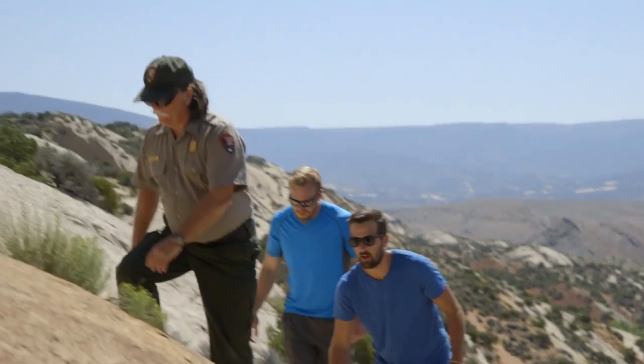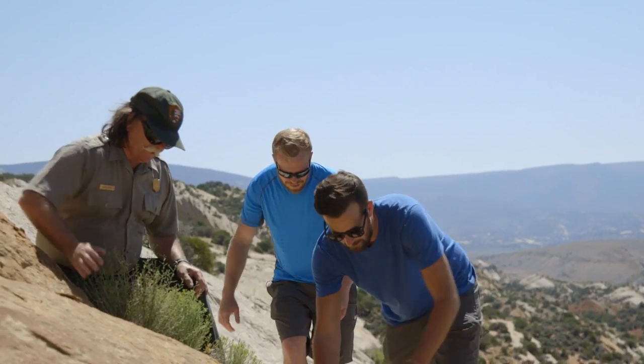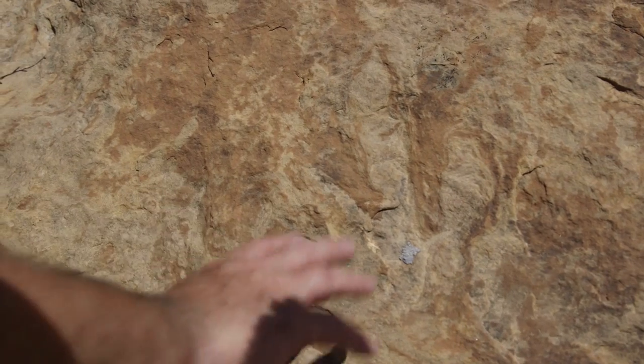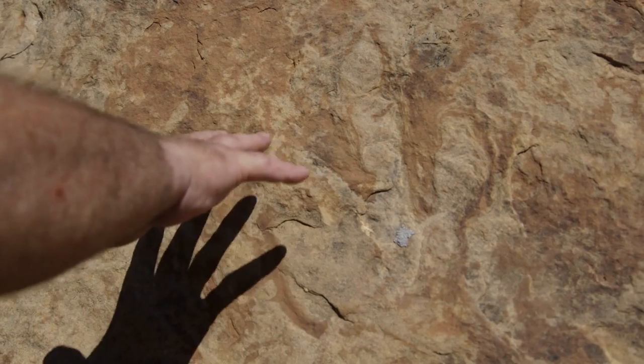Right? So if we get up here, this is one of the nicest dinosaur footprints on the entire face. Oh, wow. Oh, wait, is that it? Yeah, so this is it. You can see it's depressed into the sand a bit, and here's the heel. And these circular areas are the individual fleshy pads on the underside of the toe.